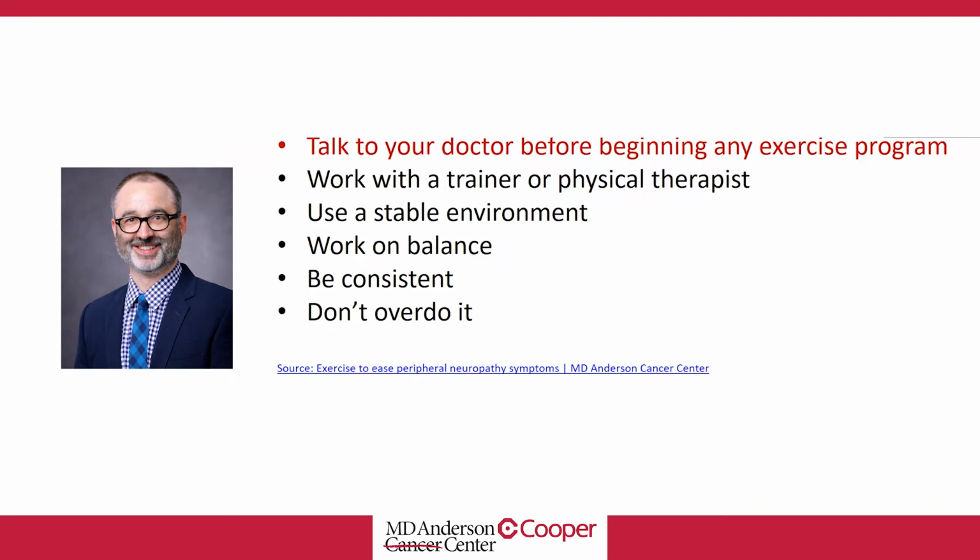Working on balance is important. So how do you work on balance? Doing things like standing on one foot while you're brushing your teeth, right? And then once you're good at that, doing that with your eyes closed. Being consistent.